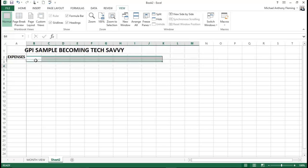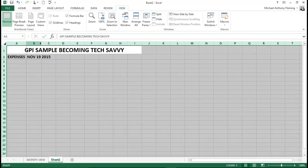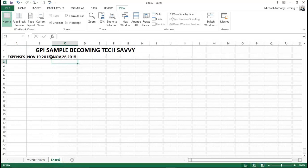I want to show you here. Let's say today is November 19th, 2015, right? Again, it's too large for the box, so I am going to adjust. All right, so November 19th, 2015. Let's say I want to look weekly and I'm putting in an actual date. And then I go out November 26th, 2015. I may have to do it a different way. Let me try it first this way. Okay. Let's see. Let me try this.